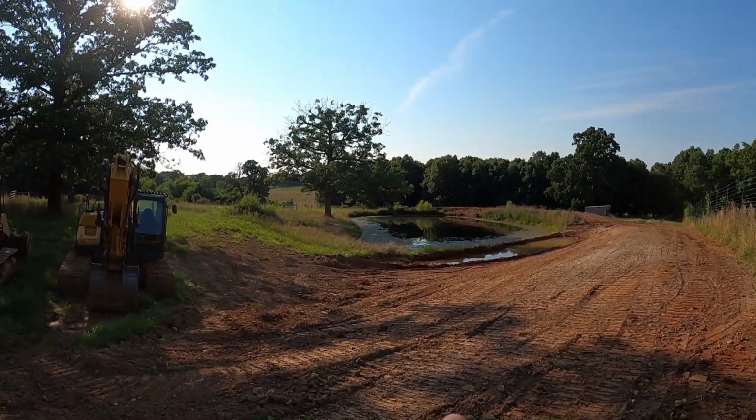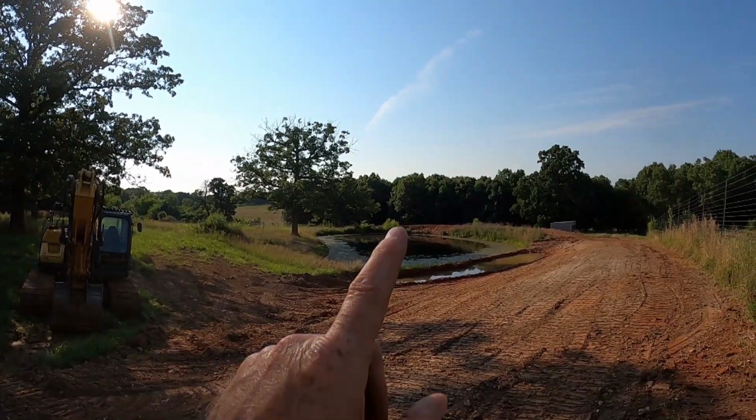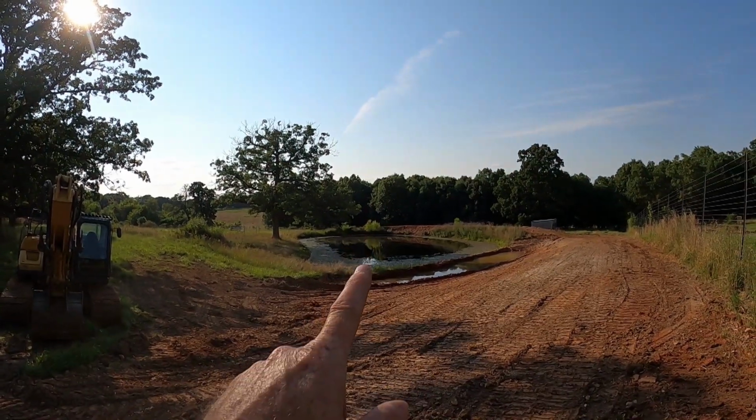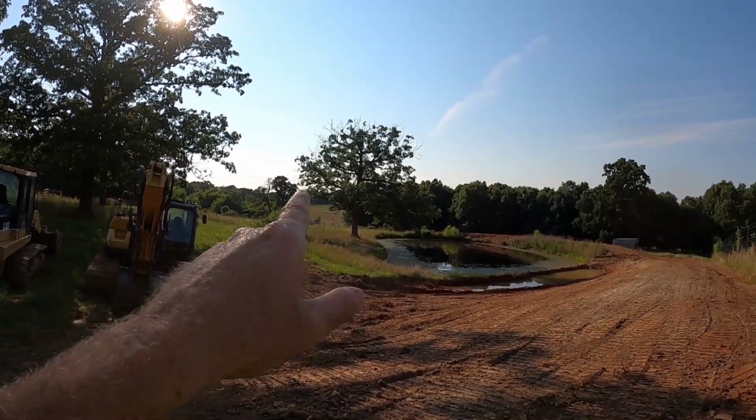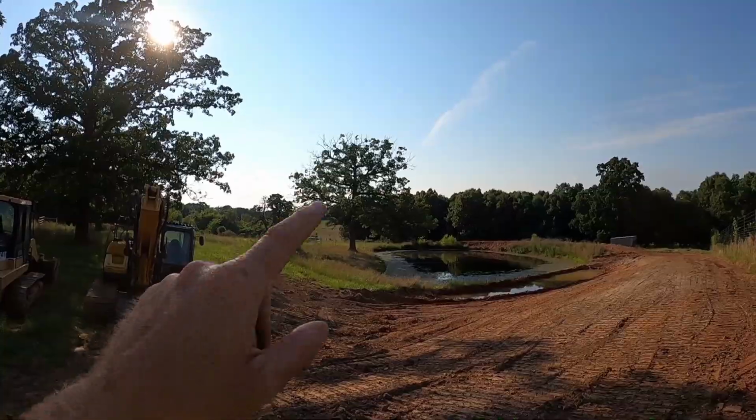But knowing this dirt and knowing what we ran into before when this was leaking, I'm probably going to core that out. I'm probably going to core all that out, especially the dam portion, and get some good clay down in there and get it packed, because I don't want it leaking like the original pond did, whoever built it many years ago. So anyway, we're going to hit it first thing in the morning, going to hit it hard.